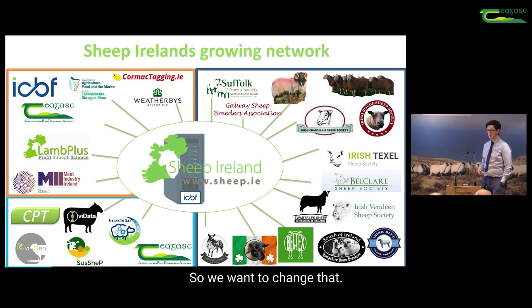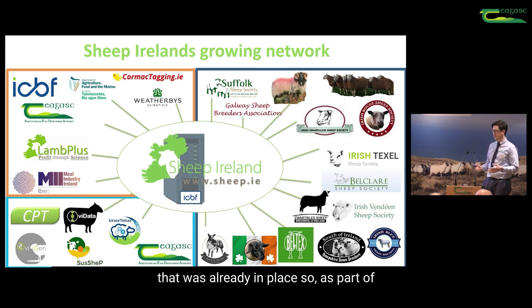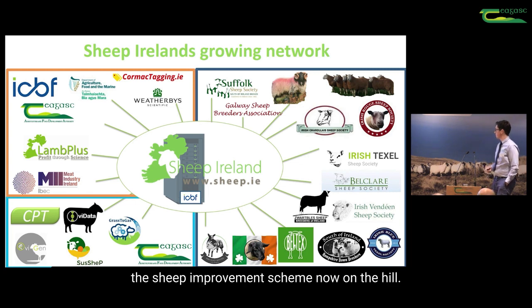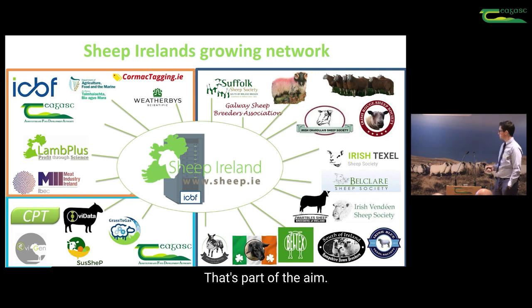So we want to change that. It's not by design. We only have 2 hill flock books here at the moment. It's more of a function of the structure that was already in place. So as part of the sheep improvement scheme now on the hill, we want to see a few more hill groups up here in the next number of years. That's part of the aim.